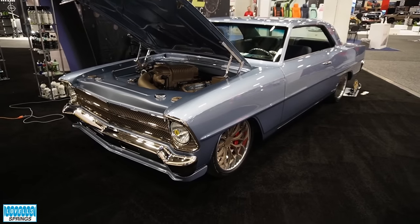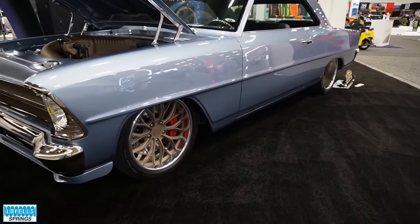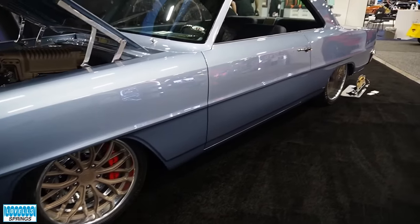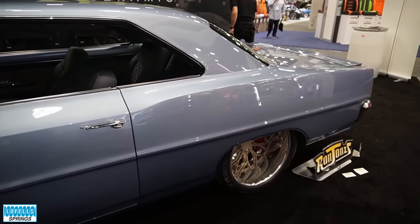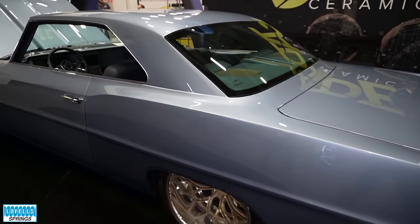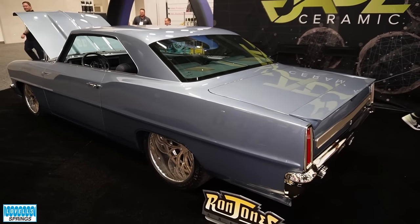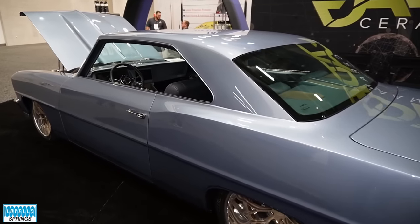That seems to be a style that's been picked up, I think, across the board with all the big builders. I mean, all the body lines are over-accentuated to what they would have been factory. You see the first one and you think, that's really cool, but then once you've seen a few more of them, it's like, oh, no.